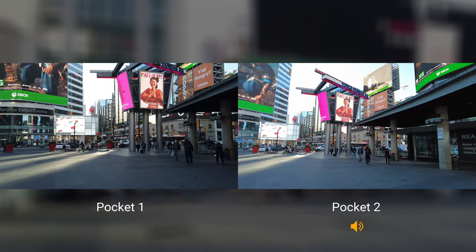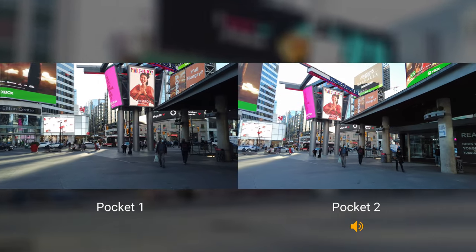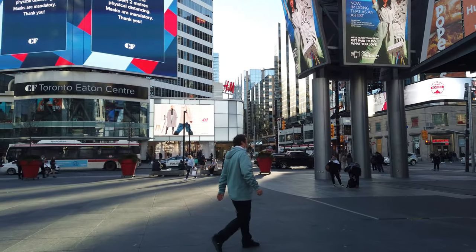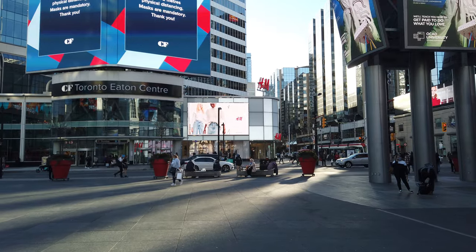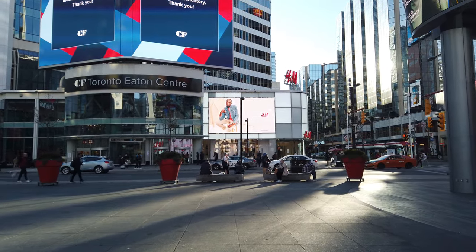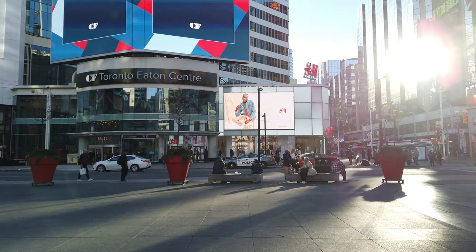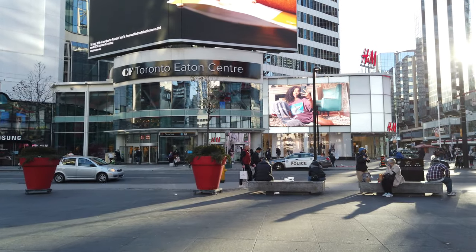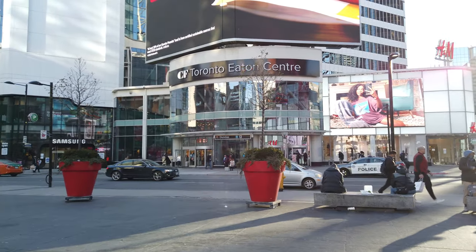I've had the Pocket 2 for about a week now, and there's been a lot of questions in the comments about it. So I thought I'd pull out both cameras and try recording a video with both at the same time, just to give you guys an idea of how they both perform and what their similarities and differences are.